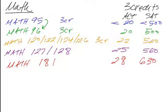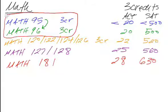Now another thing to note is that these 2 courses up here, the Math 95 and the Math 96, do not apply towards the 3-credit math requirement, but you may have to take them if you scored in this level. So if you scored less than a 20 or 20, you'll have to take 95, then go to 96, and then take whichever one your major requires. So some of you may have to go 95, 96, and 127, or up to 181, or just 122.